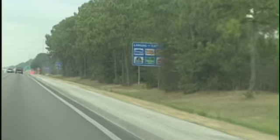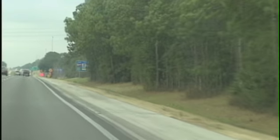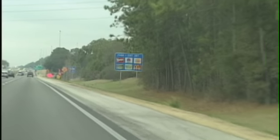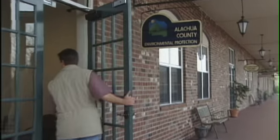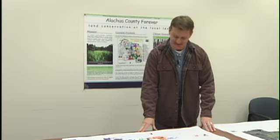We are headed to Alachua County, Florida, where its citizens voted on a quarter-cent property tax that essentially raised millions of dollars to buy valuable habitat. This initiative, called Alachua County Forever, was placed on a ballot in a previous election and citizens voted on it. To learn about this unique program, we went to the Alachua County Environmental Protection Office and spoke with one of the project managers.